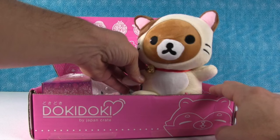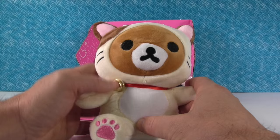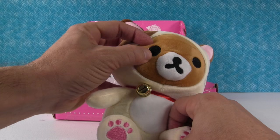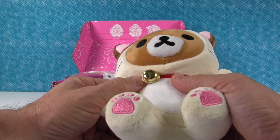I love it too. Okay, so here's Simon. This little kitty dude. It's Siamese. He's wearing a little kitty suit. He's got a little suction cup on it so you can hang him from your car window or your mirror or something. I really like that. It's soft. It's got a little jingle bell on, but no bell in it, so it doesn't make noise. And that is super soft and cute.